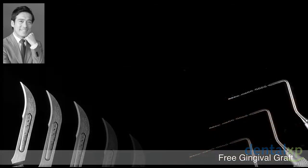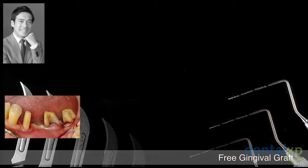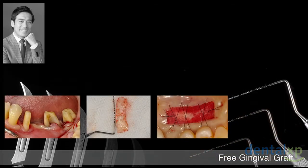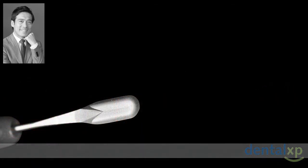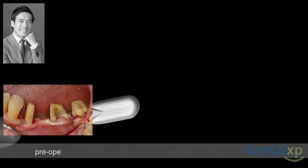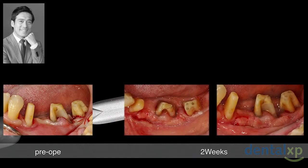There is significant loss of attached gingiva in the lower left posterior area. I performed FGG to improve cleanability as well as horizontal ridge augmentation in training by harvesting a thick tissue graft. This is 2 weeks post-op with good healing and adequate horizontal volume increase in 20.